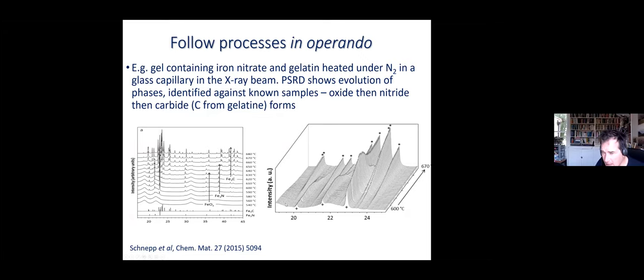And what we see as we heat the sample up, if you look at the right-hand diagram, is the powder pattern, and this is just part of the powder pattern here. This is the angle 2 theta. There's much more information, but we're just focusing in on a particular region, which is characteristic of the changing structure. As the material undergoes a chemical transformation, first of all to iron oxide or a form of iron oxide, then to an iron nitride, and finally to an iron carbide, you see this changing powder pattern.